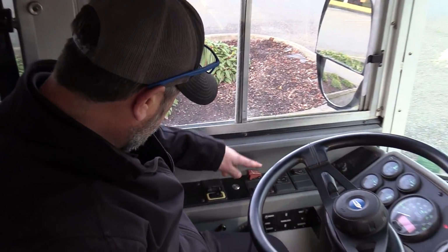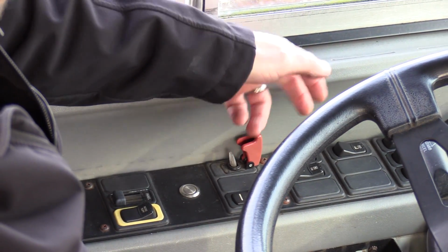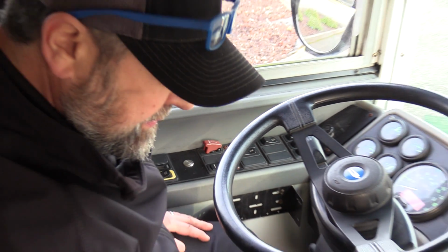On-spot chains. How could I miss that? Right underneath the missile switch right here. If you hit that, that also functions as an ejector seat.